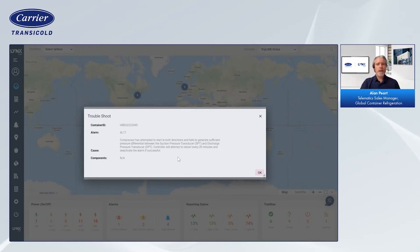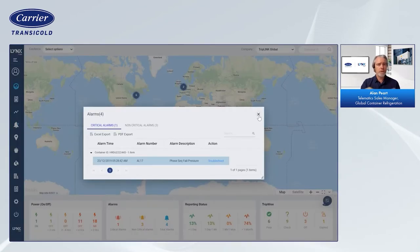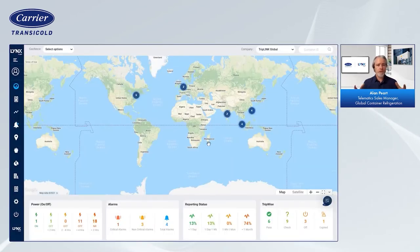So as you've seen, it's extremely easy to solve alarm issues in the field at the touch of a button with Lynx Fleet. And as you can also see, that's very easy to put into a business process and measure it as well.